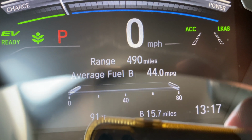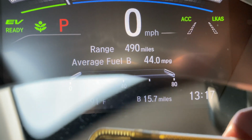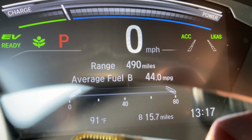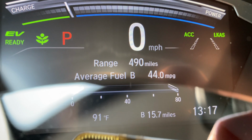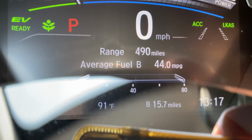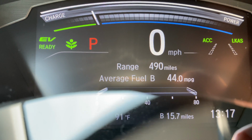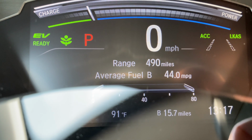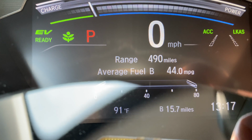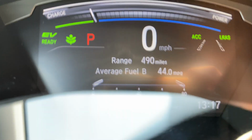All right, so I had to edit the video because the AC was on and it was making all sorts of noises, but I'm gonna keep this short and sweet. We averaged, since we fueled the car, 44 miles per gallon according to the trip B. We have 15.7 miles in. We started with 518 miles, and we have now a total range of 490 left. So if you add those 15 to the 490, we'll be averaging 505.